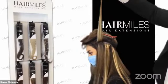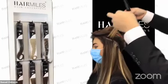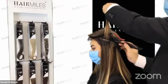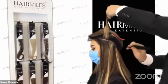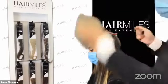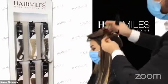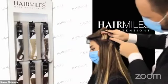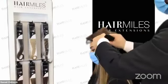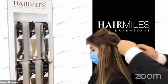See, when I take the piece of extension, the top part, and I push it up, it would take as much hair as needed. It would get stuck to the first tape. I'll just clean it a little bit with my comb. Then I can put the top part from under, that bottom part from under. Okay. And it's done. Press it firmly with your fingers, and good to go.